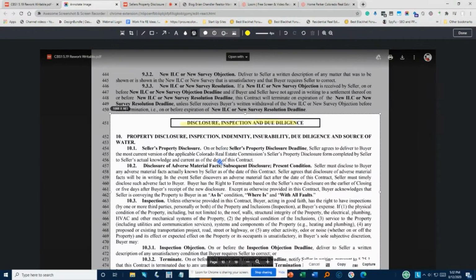Well, even though he doesn't provide you with this particular form, 10.2 indicates that he does need to disclose to the buyer all adverse material facts that he's aware of. That's anything about the property that could adversely affect the value of the property or your decision to buy it. And if the listing broker is aware of anything the seller may not have disclosed, he's under obligation to notify you as well, through your broker.